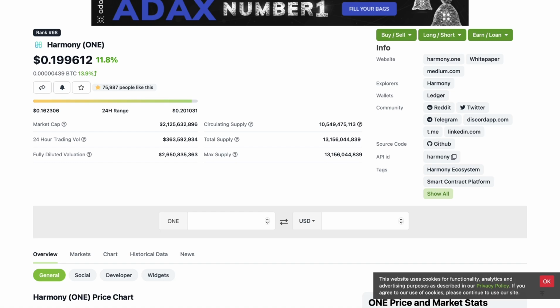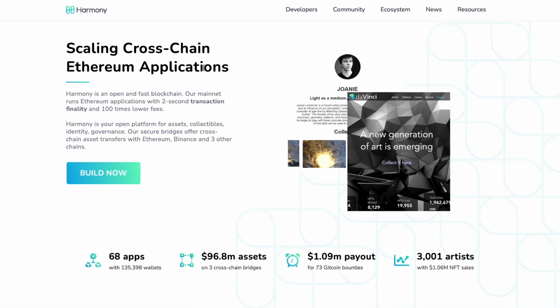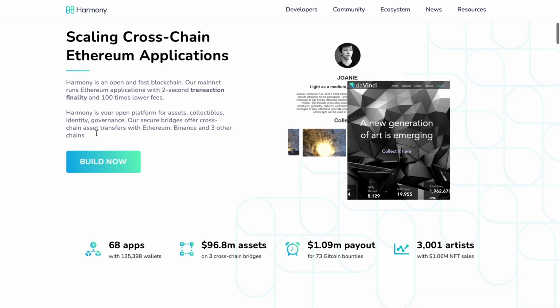Now, if we go on the website quickly, scaling cross-chain, Ethereum applications, etc. So this is a project with a real use case and a real need. There's currently 68 apps with over 135,000 wallets and 96.8 million in assets. You know, payouts 1.9, let's call it 1 million. NFTs, over 3,000 artists at the moment. This is a growing project.